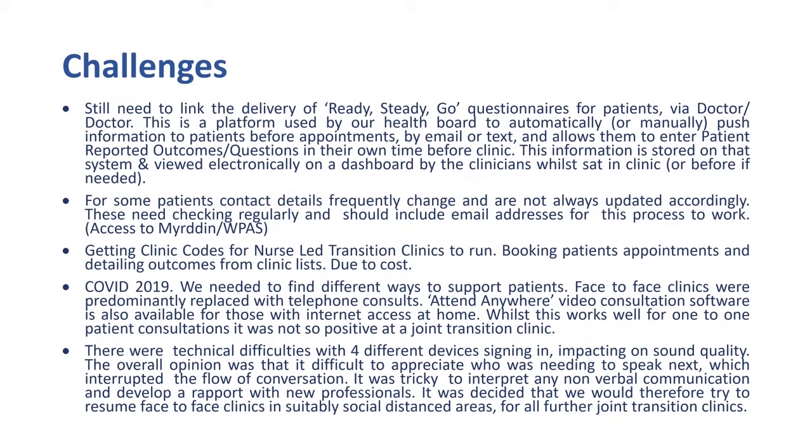We did encounter some managerial stumbling blocks, which was primarily linked to costings, really, with regards to admin costs for booking patients and detailing outcomes at clinic. And of course, the pandemic. So we really needed to find different ways to support our patients.